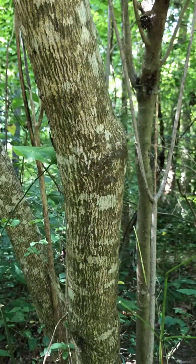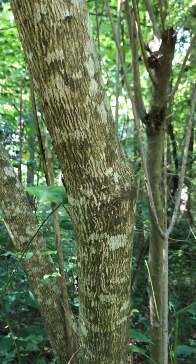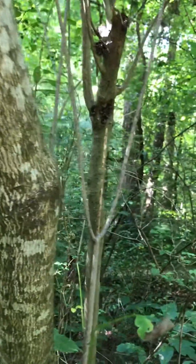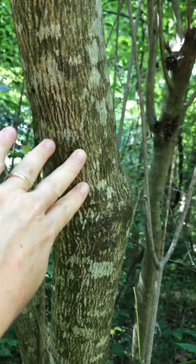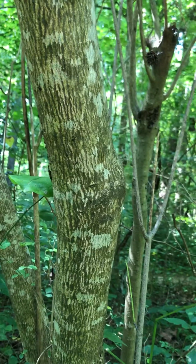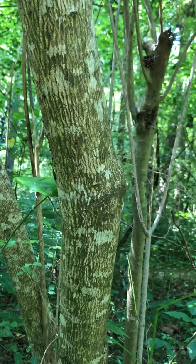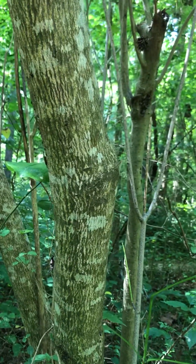This is bladdernut, which is Staphylea trifolia. And the first thing I want to show is this bark, which is fairly smooth, but it has these kind of striations on it, some vertical striations. So that's a good way to know it. And this is a small tree. It doesn't get very tall, probably not more than 20 or 30 feet.